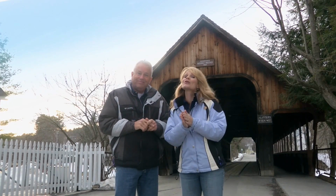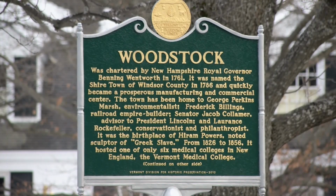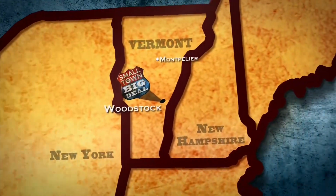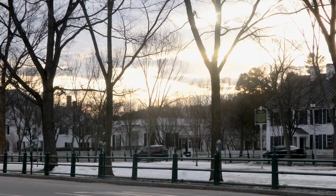But first, we're going to show you what Vermont is really known for. That's right, and that is maple syrup. We're starting our Vermont adventure in the small town of Woodstock. It sits in the central part of the state, not far from the New Hampshire border. This picturesque town has a population of about 3,000.